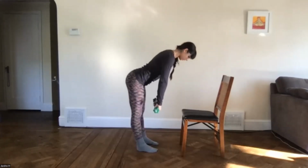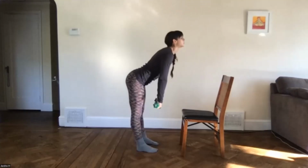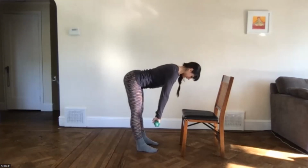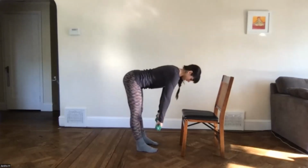Back of the neck is long. So what I notice oftentimes is on the way down, people look forward. So I'm going to show you what you don't want to do. You're not looking at the wall. You should be looking down at the ground when you're leaning forward. And then you look at the wall when you're standing tall. So the neck should come along for the ride.